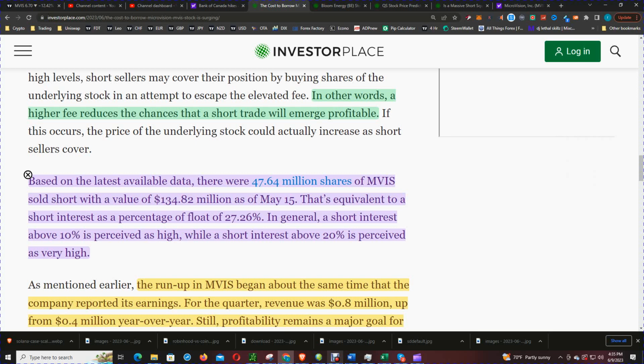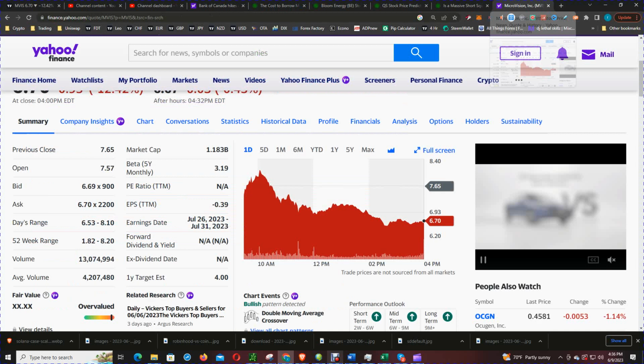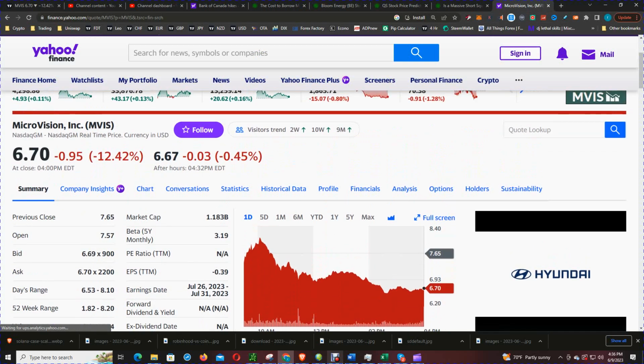We're near 30%. The run-up in the stock began about the same time that the company reported its earnings for the first quarter: revenue of $0.8 million, up from $0.4 million year over year. Still, profitability remains a major goal for the company, as it reported a net loss of $19 million, or an EPS loss of 11 cents per share.